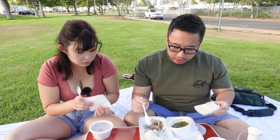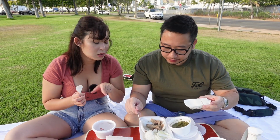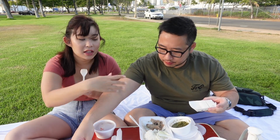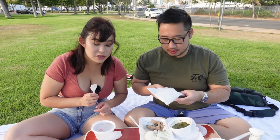All of the menu A, B, C, D, or whatever options that they have all come with this haupia and sweet Maui onion mix type of thing. I don't like the onions, but I love haupia. You guys all know it's made out of coconut, traditional Hawaiian dessert. Save that for dessert. But we are getting more desserts, so make sure you stay tuned for the whole video. Don't you be clicking out.